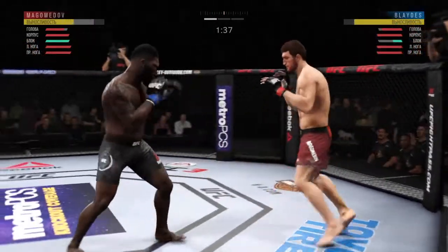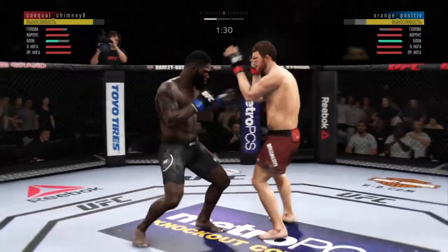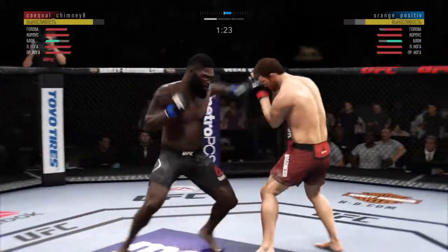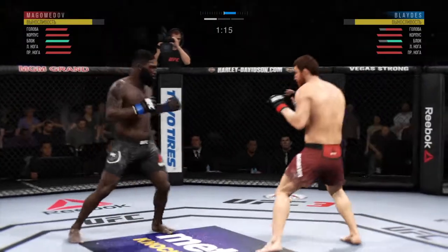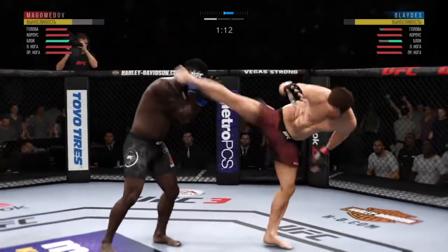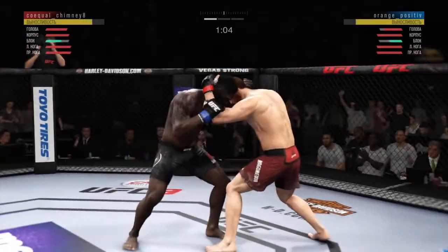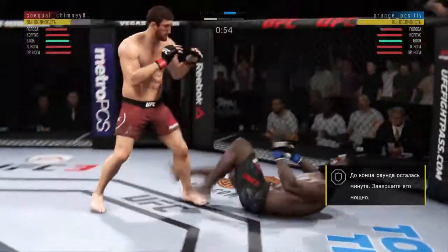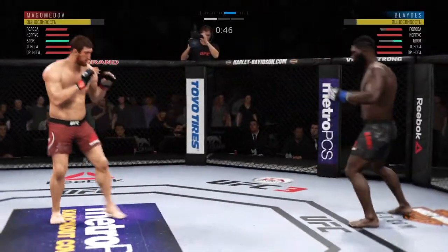Ooh. And he eats a kick. Big right hand. Nailed him with the right hand. Huge block there. Oh, there he connected. He's got an over and an under here. Lands a hip toss. And he's back up again. So the takedowns have been there, as have the get-ups.